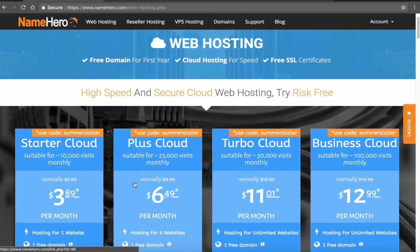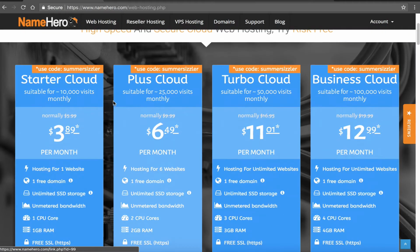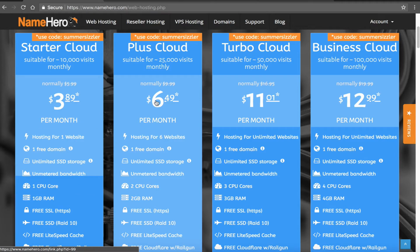So let's talk about the inodes here. Our Starter Cloud and our Plus Cloud packages are our most popular entry-level packages. The Starter Cloud is suitable for websites with 10,000 visitors a month or less. The Plus Cloud is suitable for 25,000 visitors a month or less. The Starter allows hosting for one website, where the Plus allows hosting for six. Each one comes with a free domain. Each one of them has unlimited SSD storage.